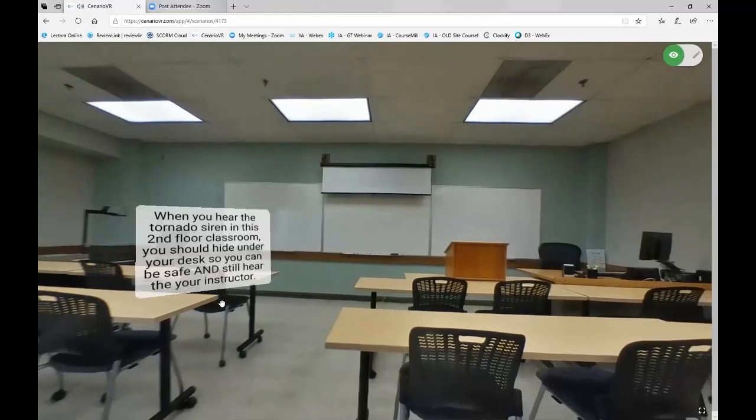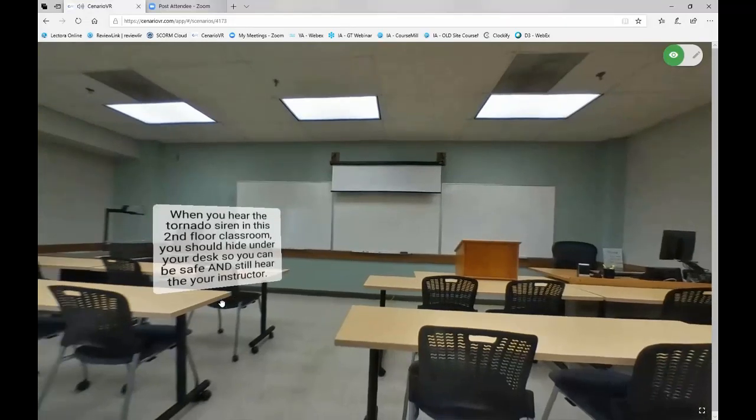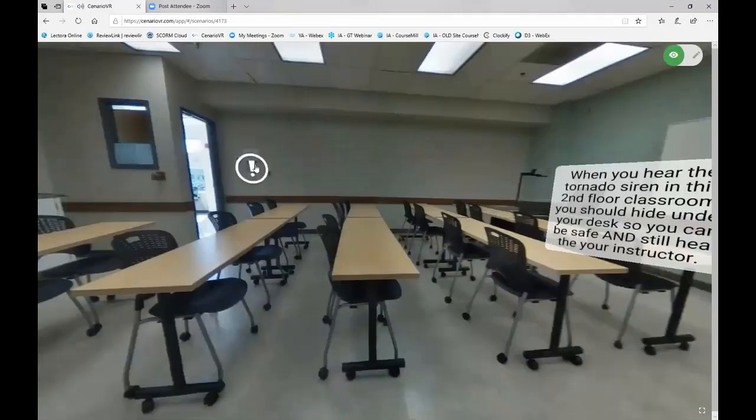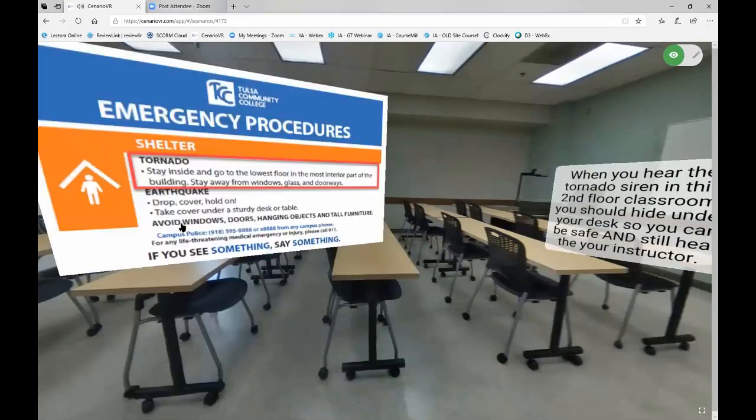Hide under your desk. That's kind of what we used to do in elementary schools. And then that way you can still listen to the instructor, because of course, listening to us is very important. Over on the far side, I need to probably move this announcement, is the emergency announcement as to what they need to do if there is a shooter on campus, because unfortunately that is part of life. If there is a tornado, or we now actually have earthquakes, it pops up with here's what we need to do.